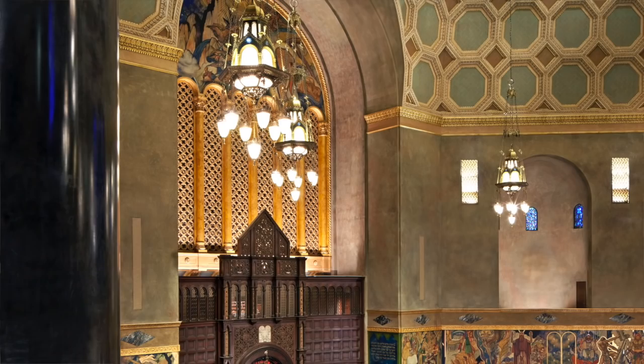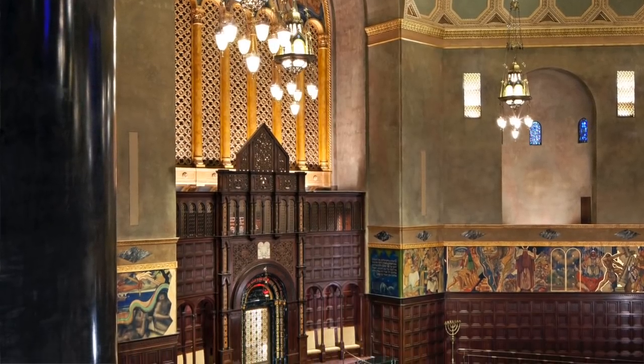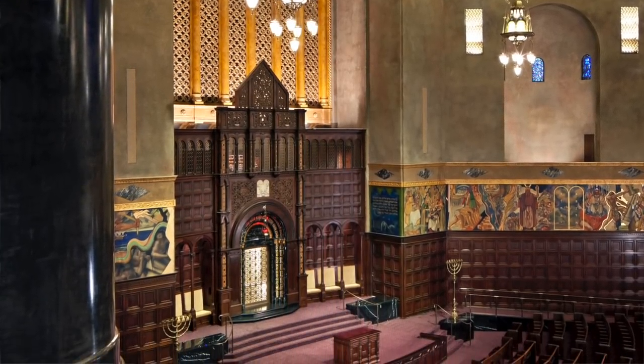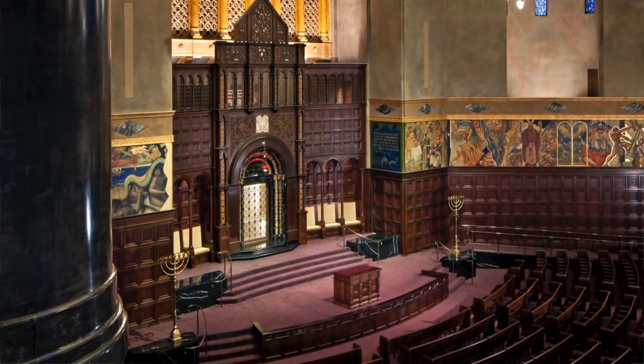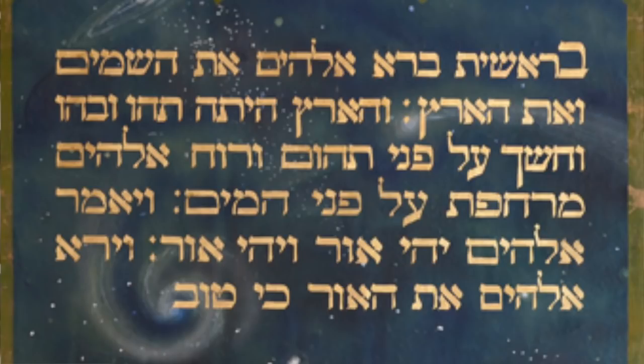If you remember, on the Bima, on the right, there's sort of what looks like green marble. On that green marble are the words which begin Genesis. "When God was about to create heaven and earth, the earth was a chaos, unformed, and on the chaotic waters' face there was darkness. Then God's Spirit glided over the face of the waters, and God said, 'Let there be light.' And there was light, and God saw that it was good."